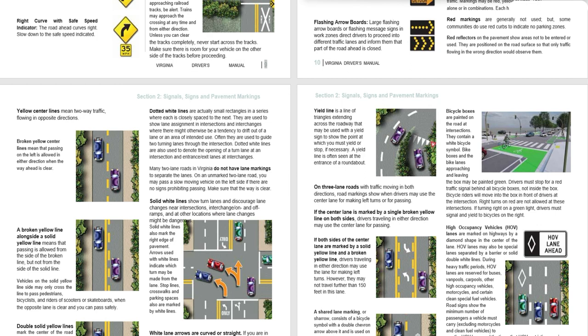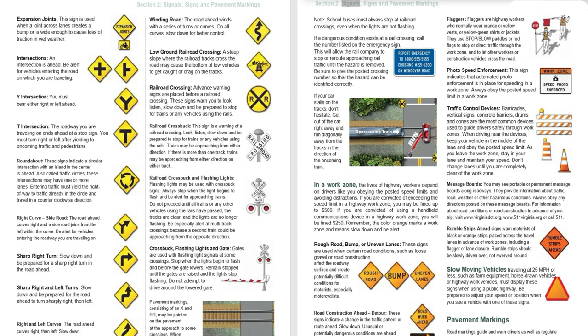Virginia Driver's Manual 9. Section 2, Signals, Signs and Pavement Markings.